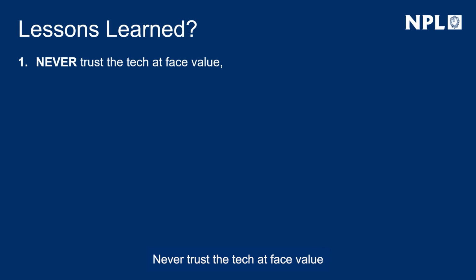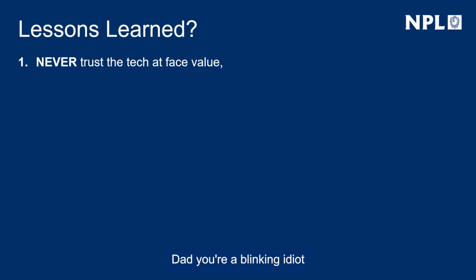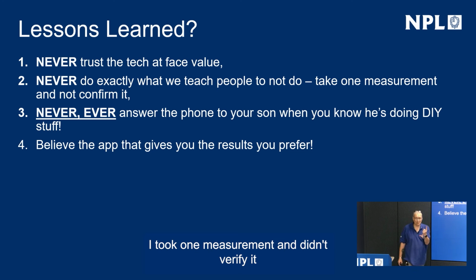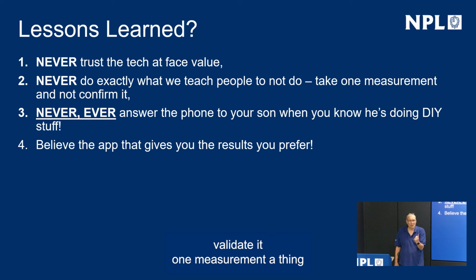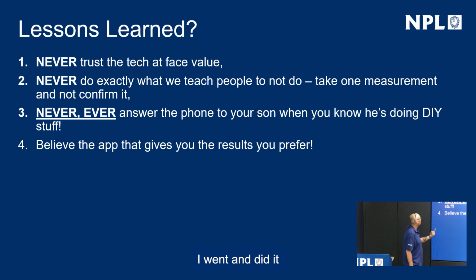Never trust a tech at face value. Biggest mistake. Especially when my kudos to my son had gone from there to, Dad, you're a blinking idiot. Why am I a blinking idiot, son? Because, he says, I teach people, I teach apprentices. I did the one thing that I teach apprentices never do. I took one measurement and didn't verify it and validate it. One measurement. The thing I've spent 20 years telling young people not to do, I went and did it.